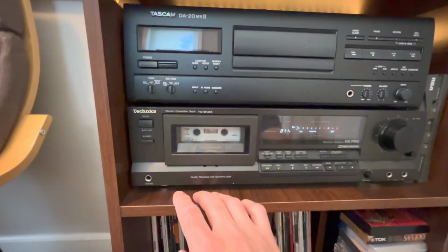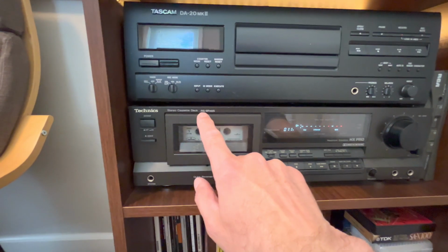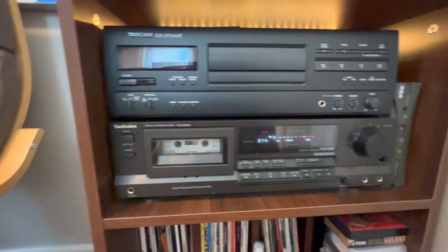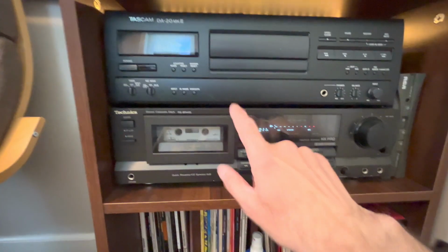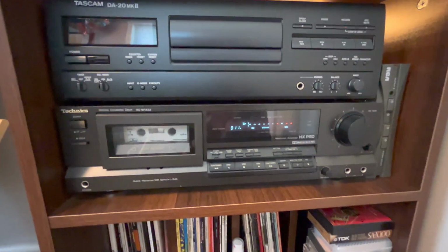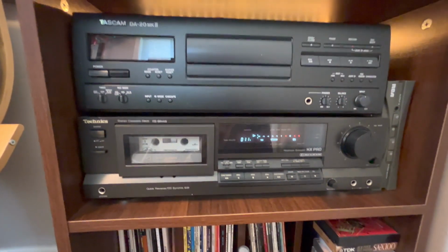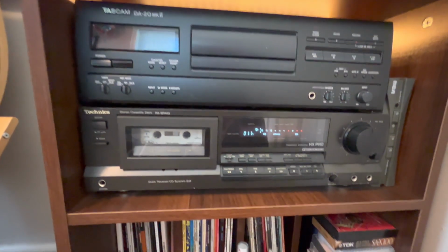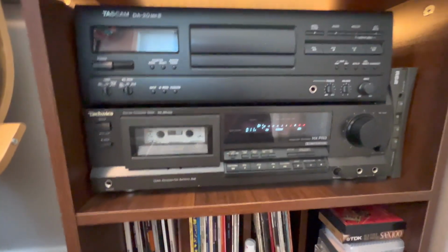Just a quick introduction, or I wouldn't say a review, about my Technics stereo cassette deck RS BR465. Like this one, I mean, I got this one for free. This one I got at a thrift store for $10. I just uploaded a video about another device which is pretty cool looking. Put the link in that video description here.